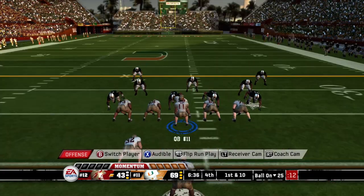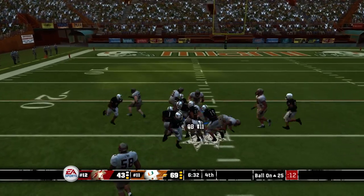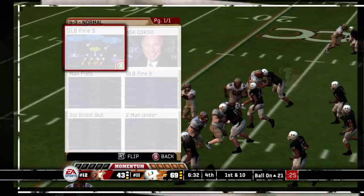The offense lines up with 3 wide receivers. Up the middle. It's on the ground. And they fall on the loose ball. And down he goes at the 21. A fumble here is the last thing they needed.